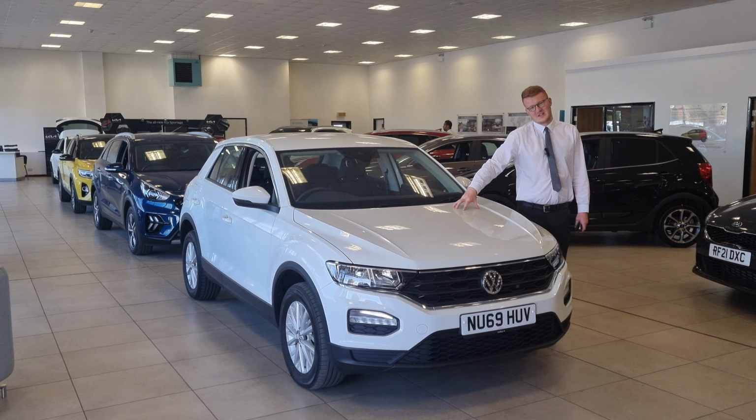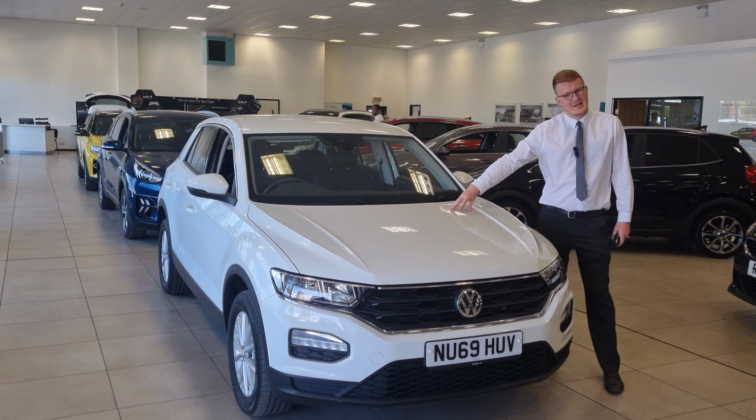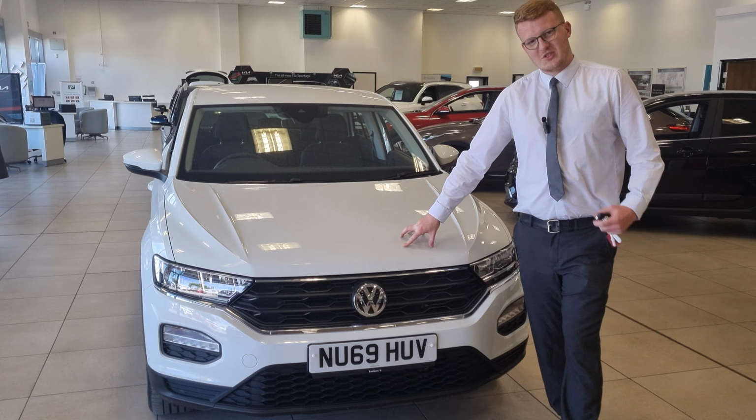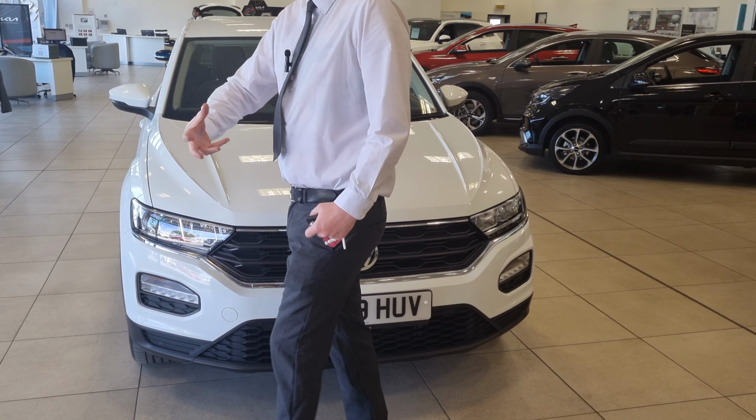Today we have a presentation on this VW T-Roc S. It's a 1.6 diesel 6-speed manual. It's a lovely car, a good size family SUV. Got some lovely features on the car as well.